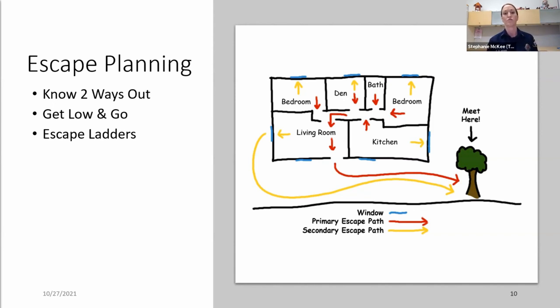But another thing you can do to prepare is to have an escape ladder. So you can get escape ladders at hardware stores. I know Target in the past, I've seen them there. I'm not plugging a specific store, but stores like that, Walmart has them. Pretty much any of those, Amazon, you can find them.